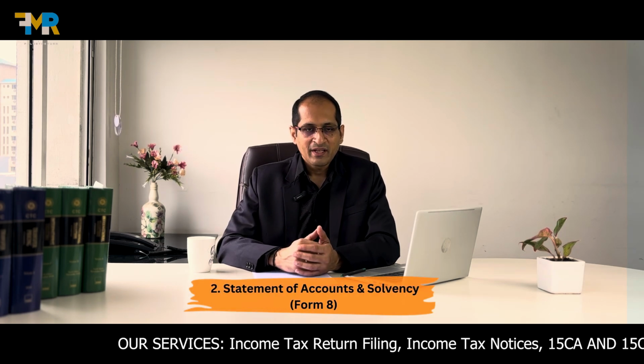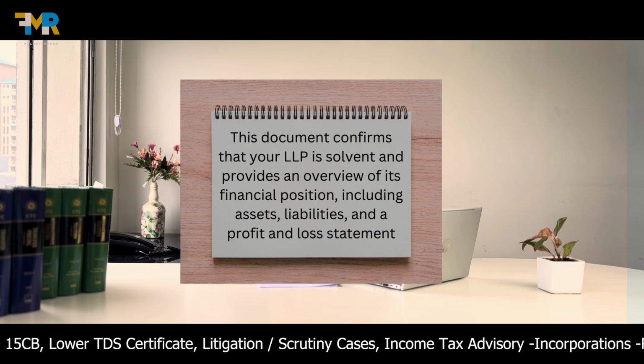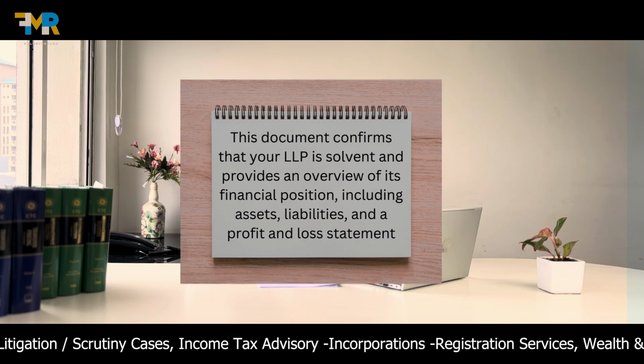Second, Statement of Accounts and Solvency, Form 8. Your LLP's financial health matters, and that's where the Statement of Accounts and Solvency, Form 8, comes in. Filed annually with the ROC, this document confirms that your LLP is solvent and provides an overview of its financial position, including assets, liabilities, and a profit and loss statement. Think of it as a fitness report for your business. You have got to file it within 30 days from the end of 6 months of the financial year, so mark your calendars accordingly.